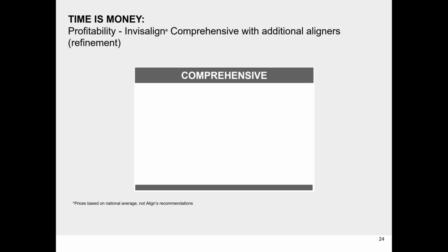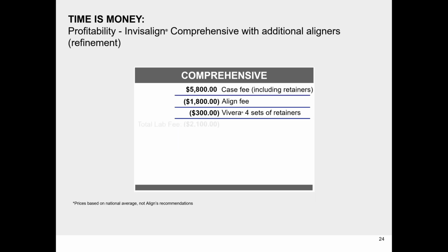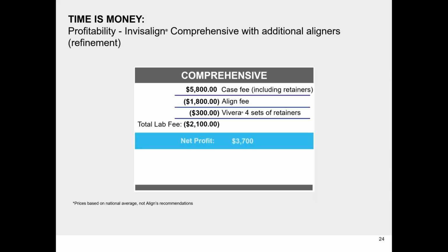Flip it. Now you have additional aligners, refinement. Your profit was here, $1,200 to $1,800 per hour. Additional aligners, there's your profit still, but the time involved in the case doubles. Your profit is cut in half, from $1,200 to $1,800 down to $700 and change to $900 and change. So you have to get these cases done.